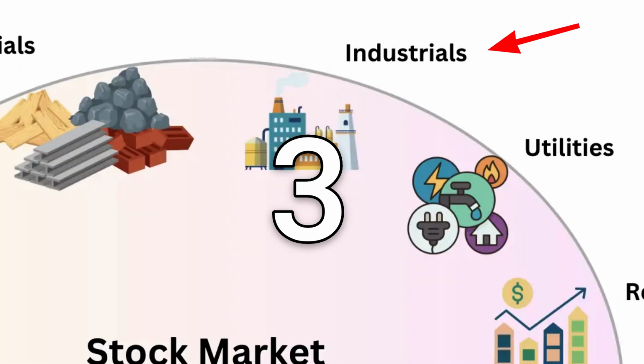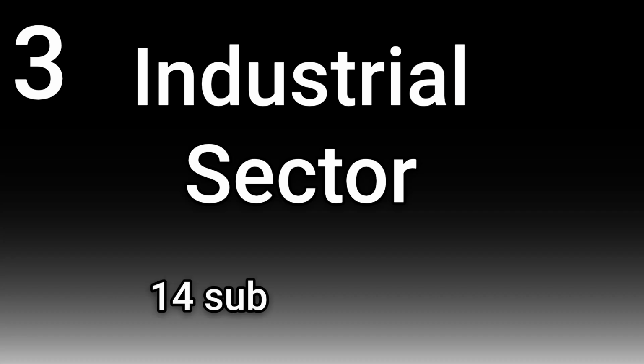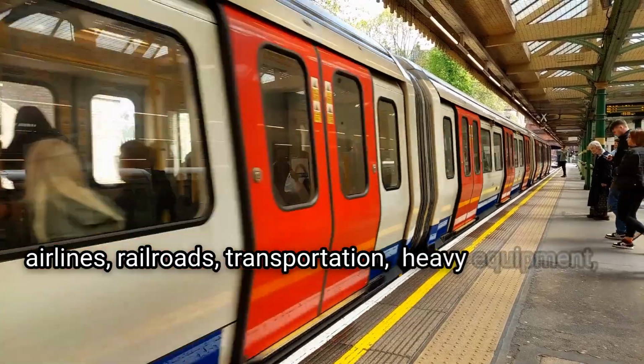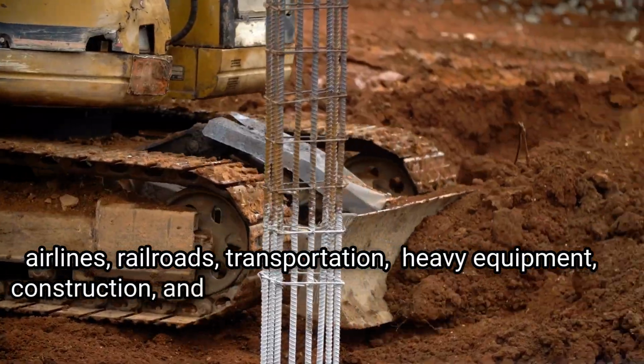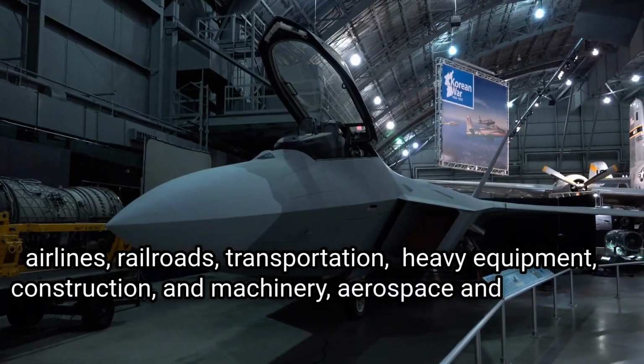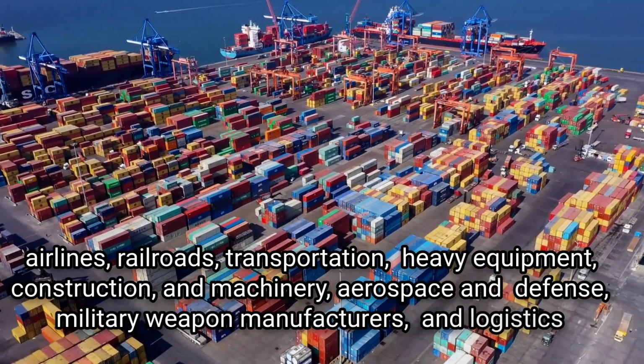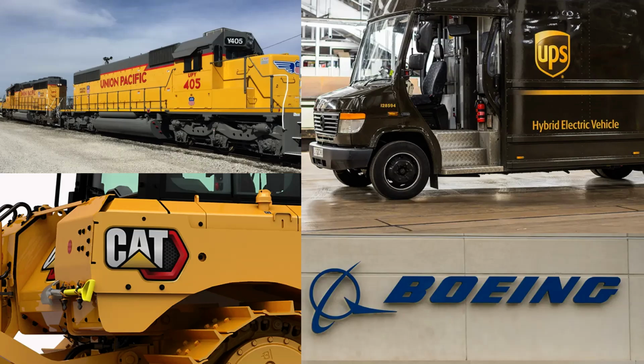The next sector in the stock market is the industrials sector. The industrial sector is one of the biggest sectors with 14 sub-industries. Some of those industries include airlines, railroads, transportation, heavy equipment, construction and machinery, aerospace and defense, military weapon manufacturers, and logistics. Some of those top companies include Boeing, Caterpillar, and Union Pacific.